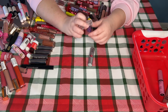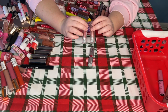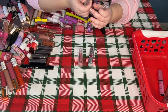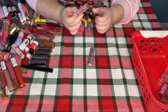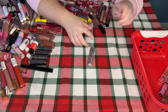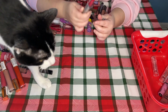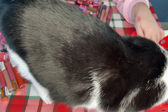Which one of these is the oldest? I think these are the Oh Seriously or something line. I have Nectar. Let's smell Nectar first. Oh, Nectar, you were smelling off. I'm so sorry, bestie. And then this one is Taffy. Taffy also smells off, which makes sense because Taffy was the oldest. And then last but not least, I have Sociable. Yeah, it smells off.